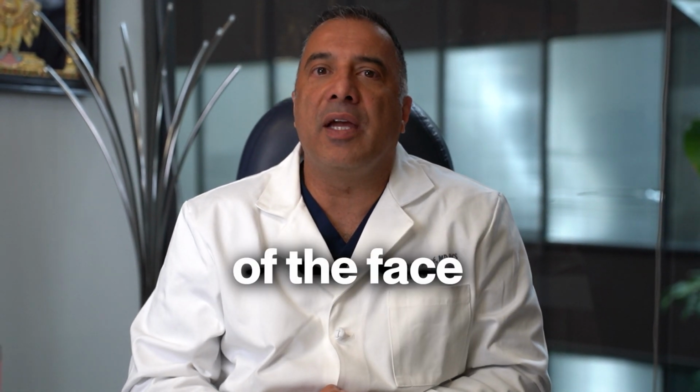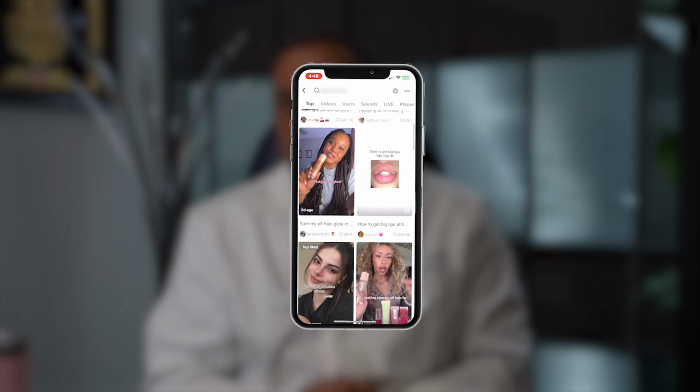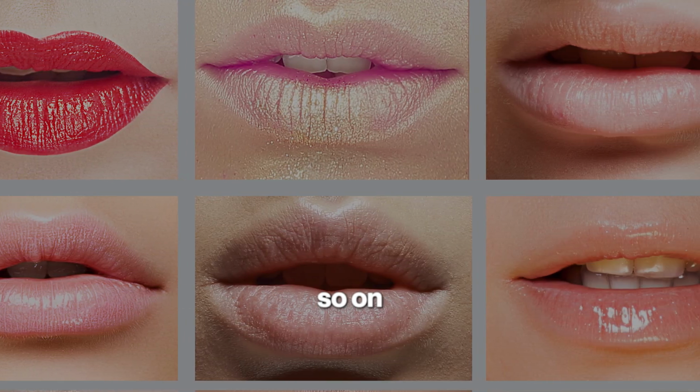Coolest parts of the face is this structure right here, the lips. And as you go through social media and probably everything on the internet, there's a lot of buzz about lips. Big lips, small lips, red lips, so on and so forth.